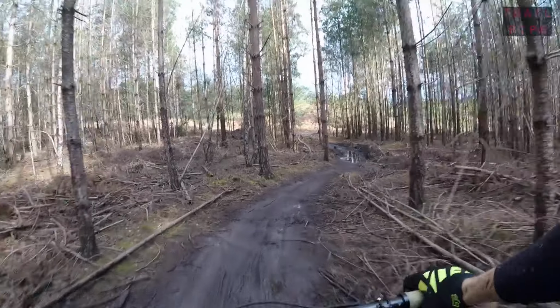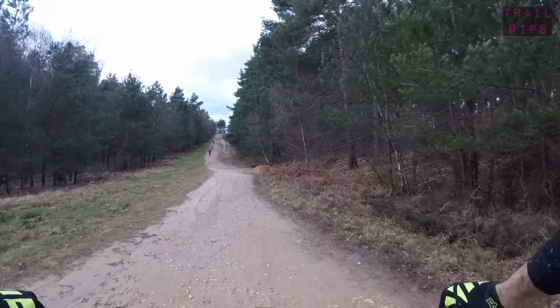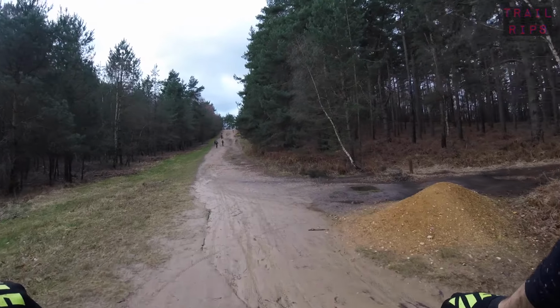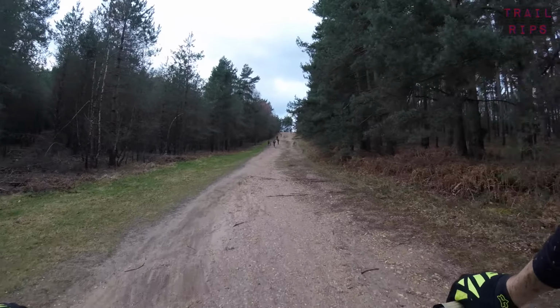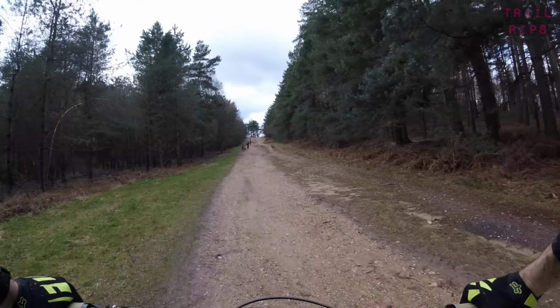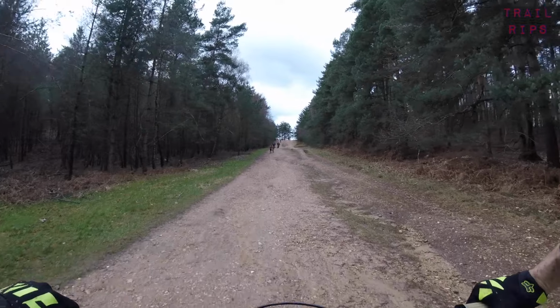The end of that one. The good thing about Swinley is, it doesn't matter how good you are on a bike, if it's your first time mountain biking, or if you're okay on a bike, everybody can ride it. There's nothing too challenging, nothing you can't roll over, no big drops, no gaps. It's rider friendly from everyone's point of view.